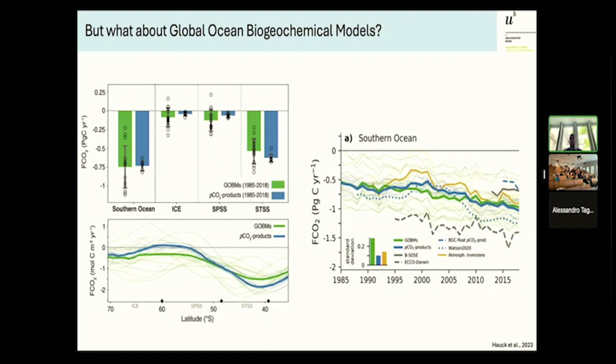So first, the comparison to the products that I showed you before. Here you see the flux into the Southern Ocean again. This is negative, meaning into the ocean. And this is for the different regions: the ice-covered regions, subpolar and subtropical regions. What we see in general is that there's a much bigger uncertainty for the models, with some models here, some there, and the standard deviation is quite high. And the uncertainty comes a bit from all regions, whereas the main flux comes mainly from the subtropical region.